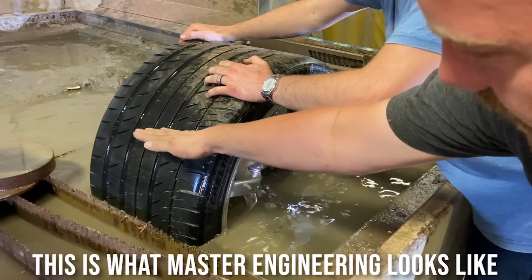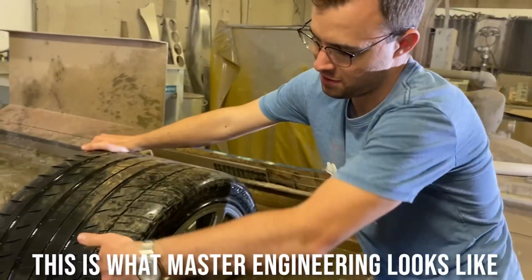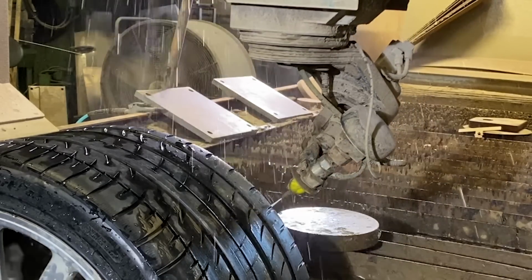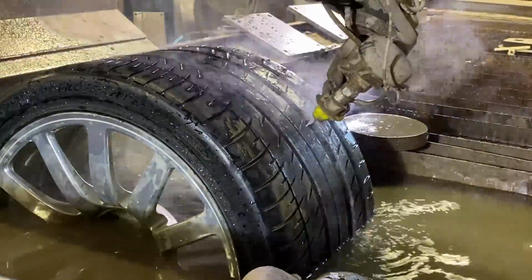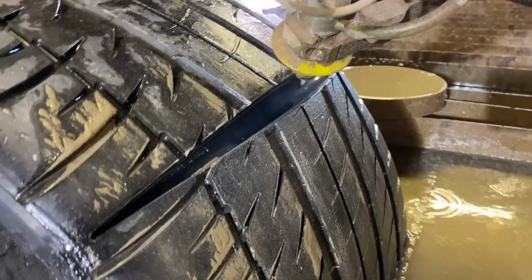So the Waterjet only cuts like 8 inches high, and this is what, like... if we got it at an angle? We could try that. Steamy.